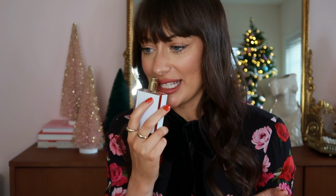It is Love Don't Be Shy by Kilian. One of my favorites in my collection. I feel like I say that about all of my collection. That's okay. We have top notes of neroli, bergamot, pink pepper, and coriander. Middle notes of orange blossom, jasmine, honeysuckle, rose, and iris. And base notes of sugar, caramel, vanilla, musk, civet, and labdanum.